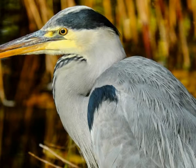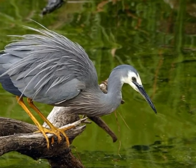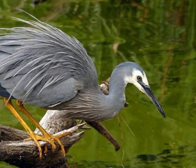Herons can be easily recognized by their long, S-shaped neck, dagger-like bill and long legs. Color of the plumage can be gray, white, brown or black, depending on the species. Herons are carnivores. They mainly eat fish, but their diet also includes frogs, small mammals and birds, reptiles and insects.